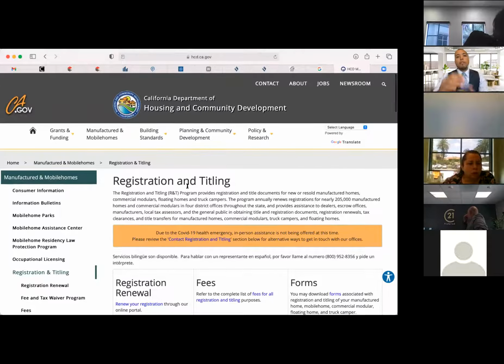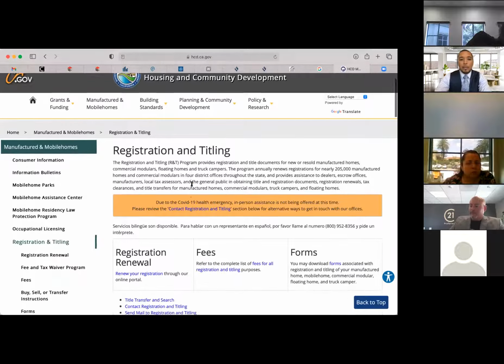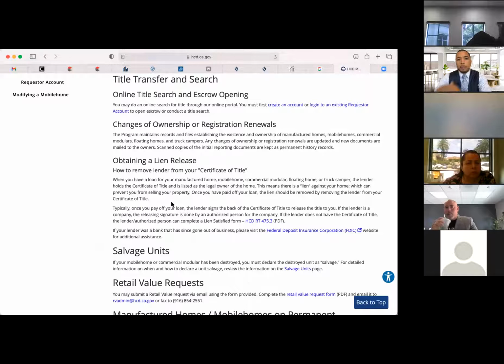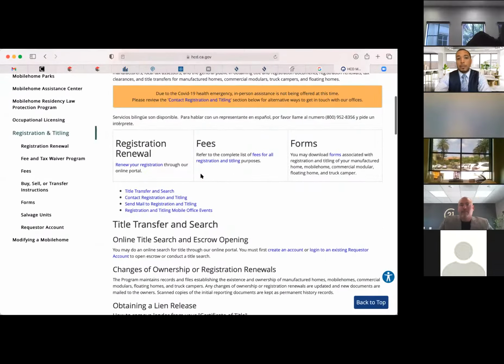Here it is. If you want more information on registration and titling for a manufactured home with the Housing and Community Development, go to what you see on the screen, hcd.ca.gov, and go down to registration and titling, then to transfer, title, and search. You can open this up, and it'll give you all the information you could possibly want to read regarding the transfer of the title for a manufactured home that has title with the Housing and Community Development. These are separate from those that do not.